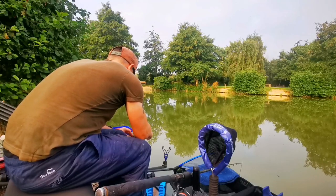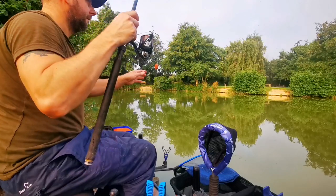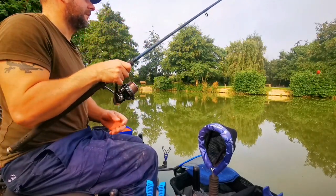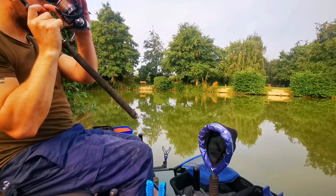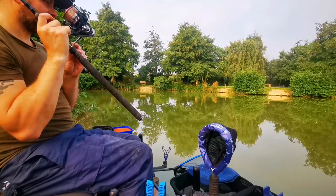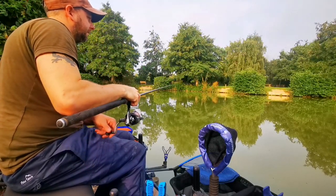So the goal today is, obviously there's a lot of carp in here, so we're going to catch some carp, but I also want to try and get amongst the bigger bream, and there's some good tench in here. The bream go up to 9 pound, the tench go up to 8 pound. There's carp up to 18 pound, but the average size carp is 2 to 5 pound, I'd say.